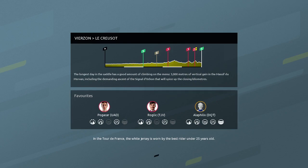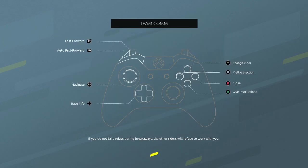But without any further ado, let's get into the Vierzon and Le Creusot. Terrible French, even though I got an A at GCSE, but oh well. But yeah, let's get into the stage.